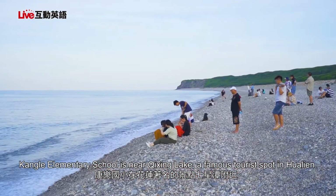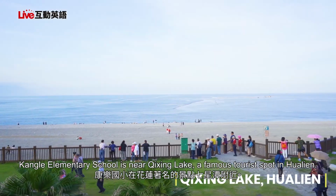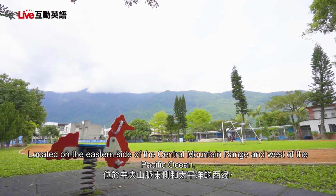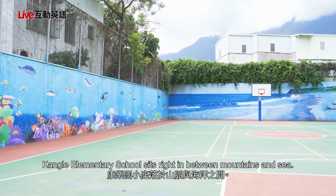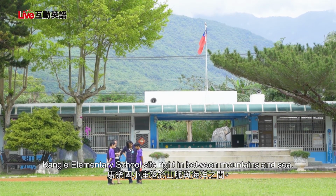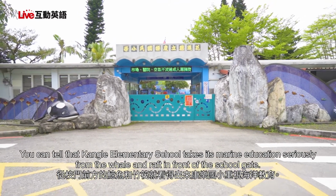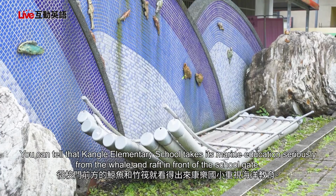Kangle Elementary School is near Qixing Lake, a famous tourist spot in Hualien. Located on the eastern side of the Central Mountain Range and west of the Pacific Ocean, Kangle Elementary School sits right in between mountains and sea. You can tell that Kangle Elementary School takes its marine education seriously from the whale and raft in front of the school gate.